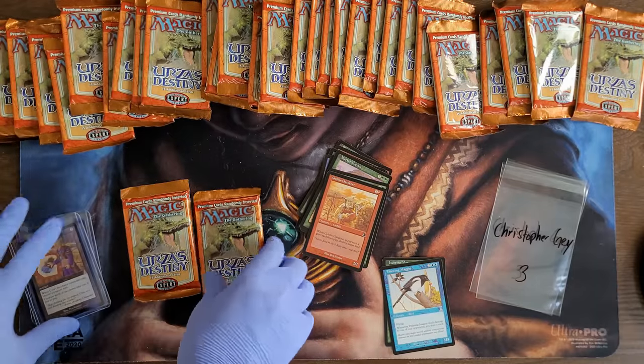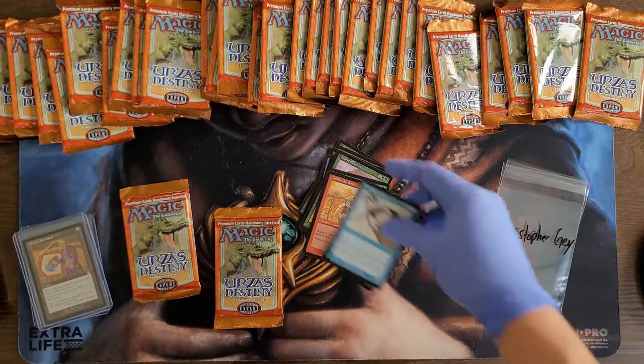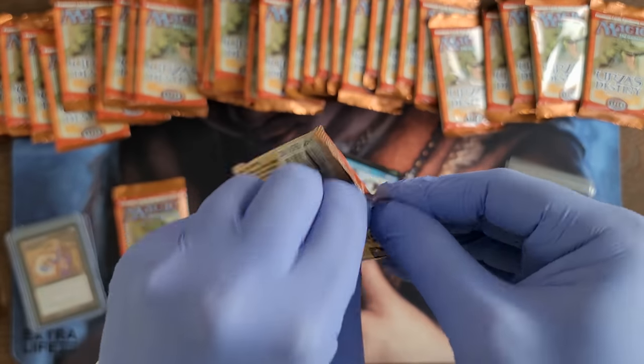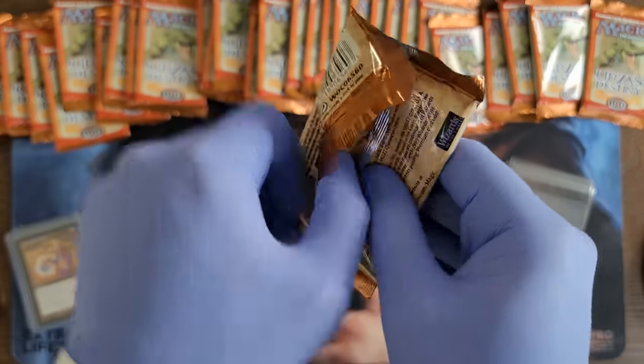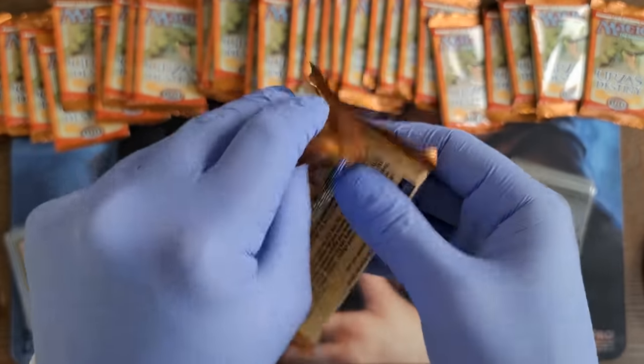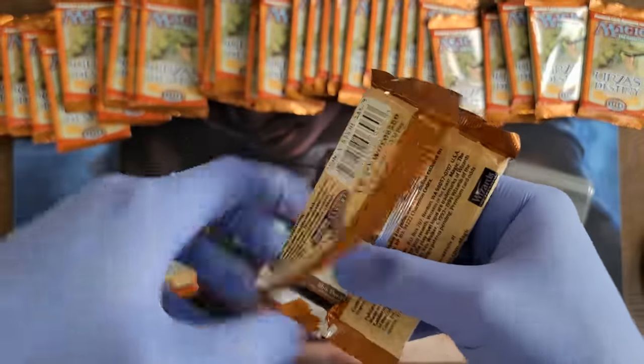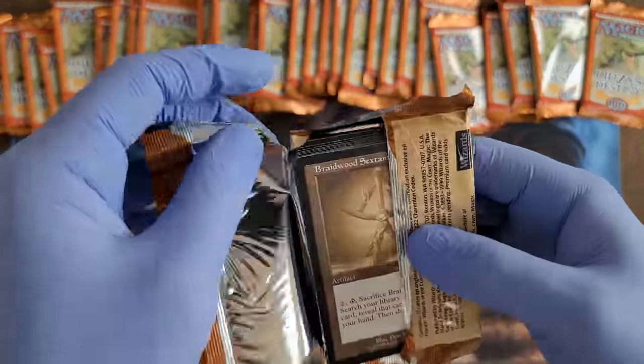All right. No more puppies here, Joey. We got to pull some big flavor value. Keep it going. Oh, I want to see a Yavimaya. Somebody call what foil we're going to get. What foil rare are we going to crack out of these packs, man? Oh, goodness gracious.